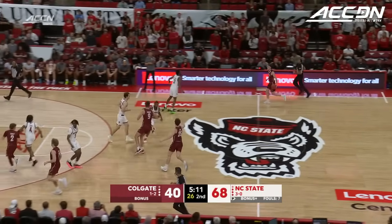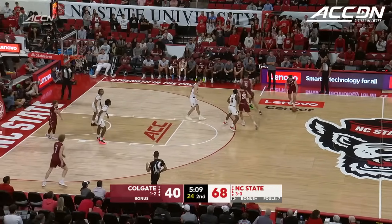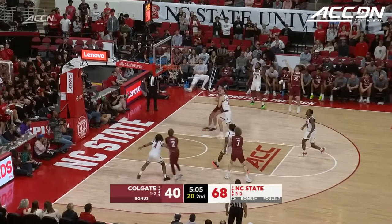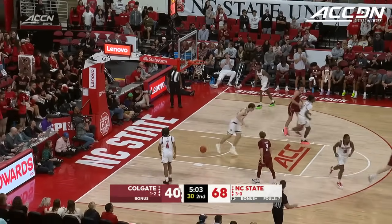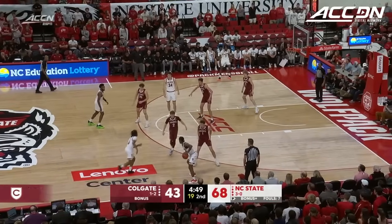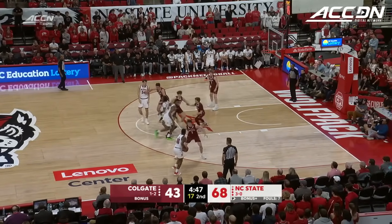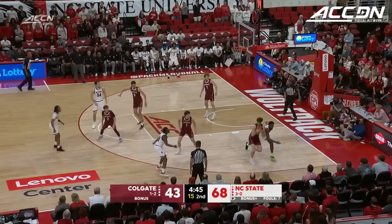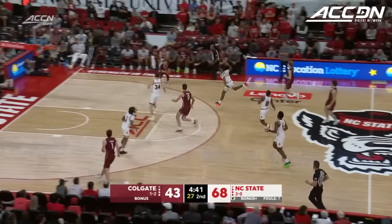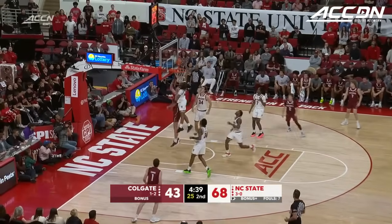His first miss in 6 trips. Lead is 28 for NC State. Catch and shoot 3 from the right side, and cord it is for Parker Jones. He's got 8 now. You asked Coach Langell about his recruiting footprint earlier today. Everywhere. He said everywhere. Of course, Colgate, a great academic institution. Yep. So it's not the easiest place to get into.